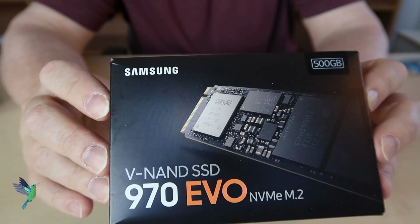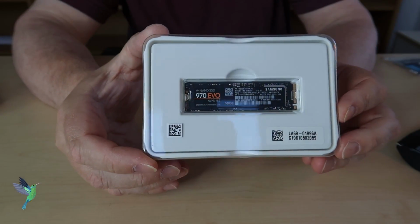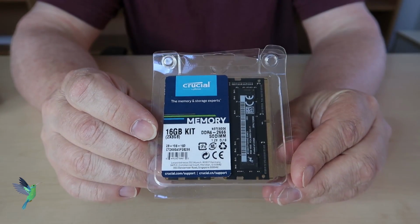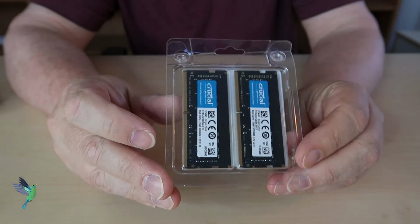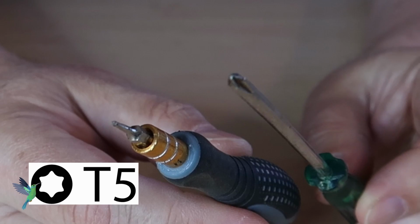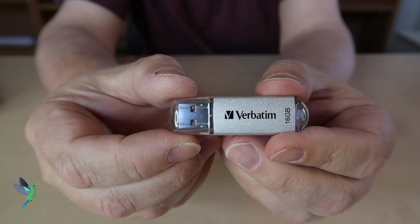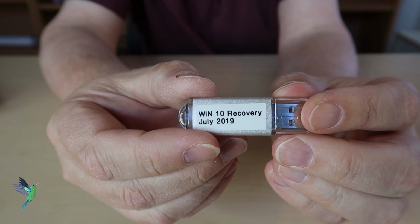So here's the SSD. It's a 970 Evo from Samsung. 500 gigabytes, pretty cute in this little box there. Then looking at the RAM, I've taken 16 gigs of Crucial memory, DDR4, in 8 gig DIMMs. Now for my laptop I need 2 screwdrivers, a T5 Torx and a small crosshead screwdriver. It may differ for you. I also need a version of Windows 10 downloadable, and we'll see how we're going to do that.